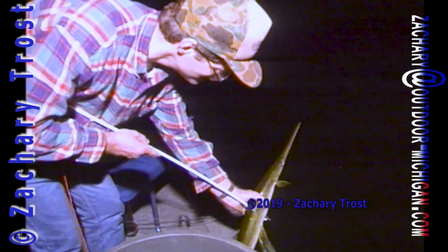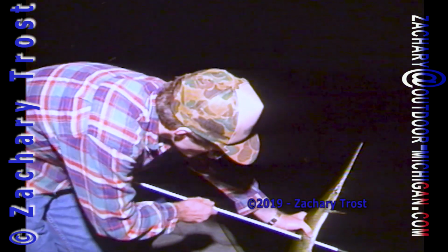That's how you shoot him there. That is a good shot. Oh, he's snapping his teeth. Yeah. Dave Coster knows the ropes. He's taken lots of gars. Of course, he's missed his share too, but everybody does.